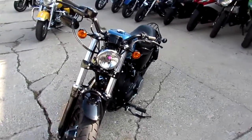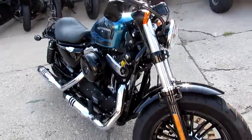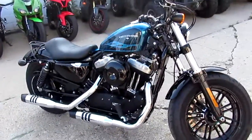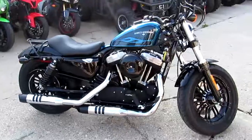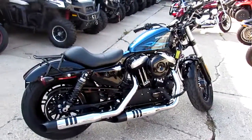We got two more semi loads in yesterday of used Harleys, so we're going to get them up on our YouTube channel, our Facebook page, our website as quick as possible. One we're doing a video on right now is a 2016 Harley Davidson XL 1200X 48 model.